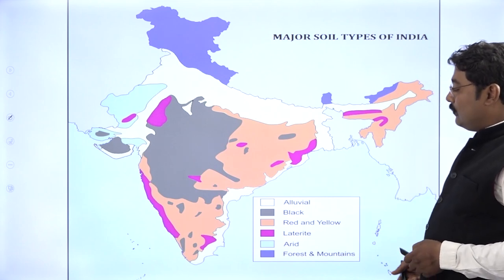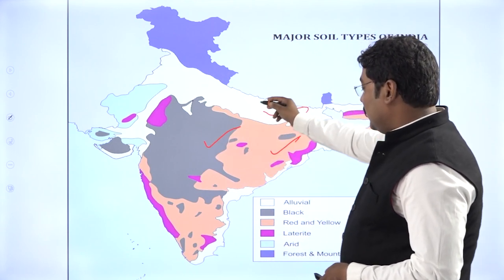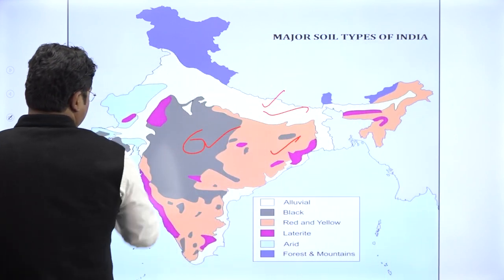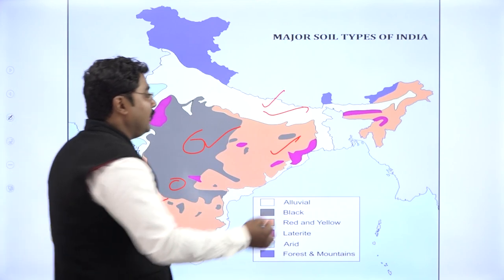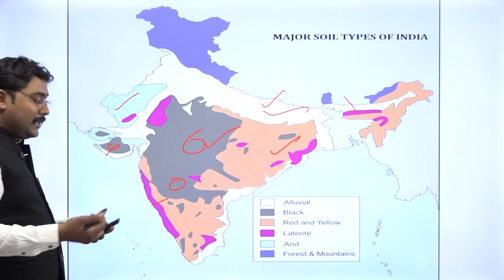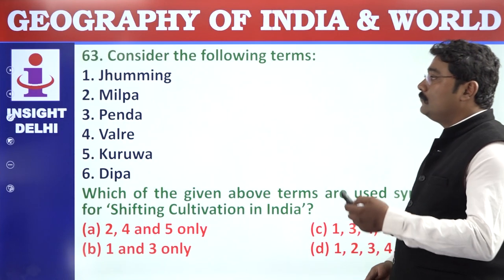You can see alluvial, black, red, laterite, arid soils. So all are given the locations, like the alluvial soil, then the location of black soil: Gujarat, Andhra, Maharashtra, Madhya Pradesh. Then laterite soil: the area having high rainfall will have laterite soil. Arid soil is in the desert area, and forest and mountainous soil will be in the Himalayan regions.